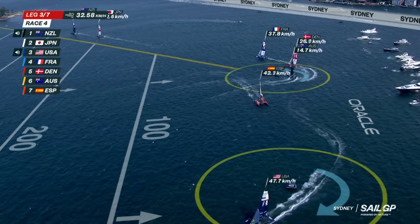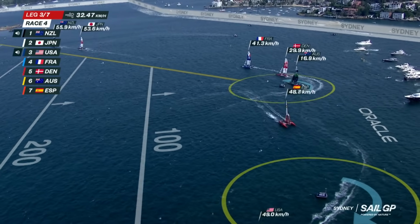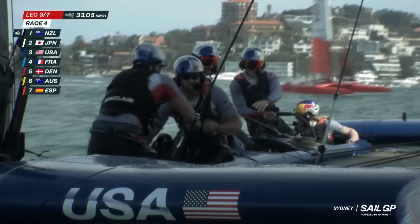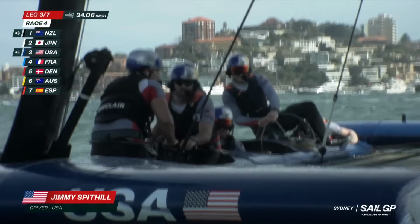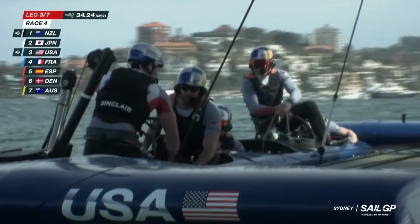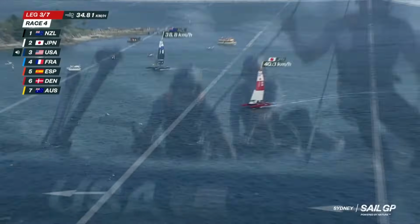He misjudged his lay line, had to do a jibe and a long reach in to the mark, but the French boat also misjudged their lay line, and they acted as a safety car, slowing up the rest of the fleet. So Spithill looks to be recovering nicely here, guys.